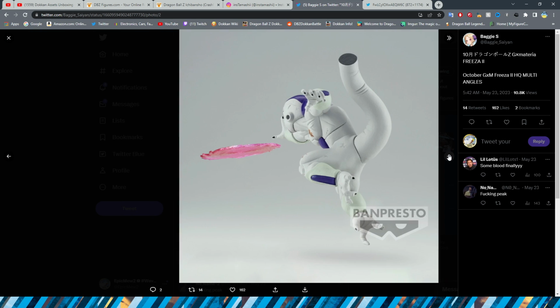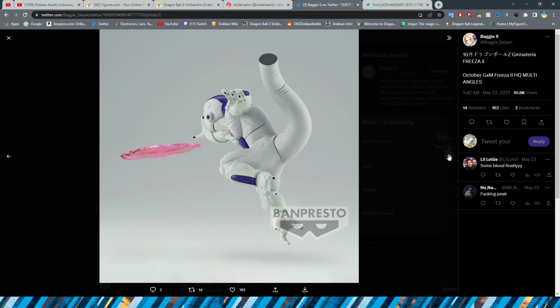We have some multi-angled pictures of Final Form Frieza. As you can see, his tail is properly cut off right there, which is pretty cool to see. And it definitely looks like his tail is going to be a separate piece in the box, because to me that doesn't just look like a line, right? Like you can see here, these are just lines on the figure. And obviously it also looks like the head you'll probably have to put on his body, but you'll also have to actually stick the tail on there.